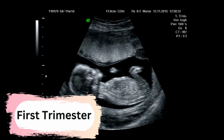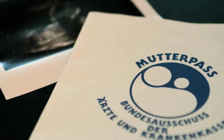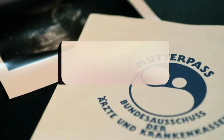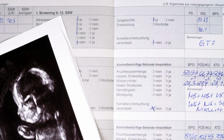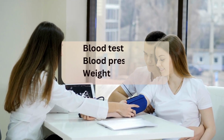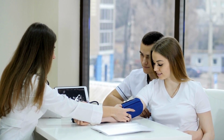First trimester. The first visit usually occurs between the 7th and 8th weeks. This is when the pregnancy is confirmed and the most important pregnancy document, the Mutterpass, is obtained. Here, the details of the pregnancy and the anticipated due date will be documented. Also, a vaginal ultrasound is performed, and a blood test, blood pressure and weight are measured. These tests are routinely repeated during this first trimester.